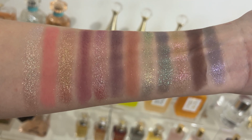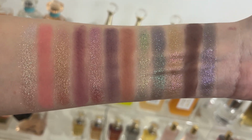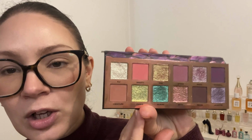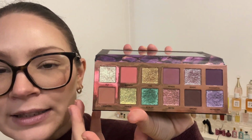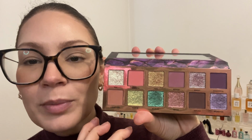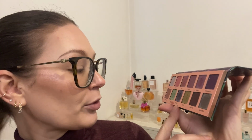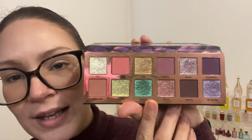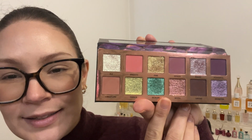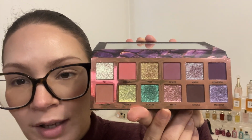And you know, the inside of this palette is a little bit more purple themed if you look at the coloring, but I think a lot of people when they were sneak peeking this palette was expecting, including myself, just a little bit more green. The only green you have in here is this shimmer here, which is Scales. So, you know, I don't think that the inside matches the outside quite as much as I would want.